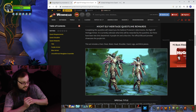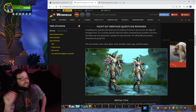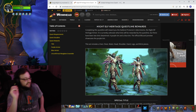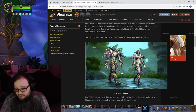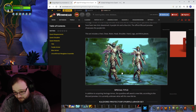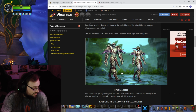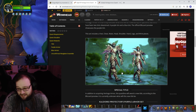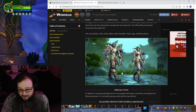Okay? But they're here. You know, Lightforge have different tints. Other races have had other tints of their armor too, so we may not be getting both. I find that sad right now, especially when you're getting with the orcs. You got them all. I don't know why they hold them back. I'm gonna be real. I wish we got them.